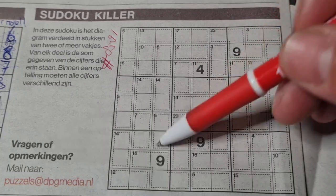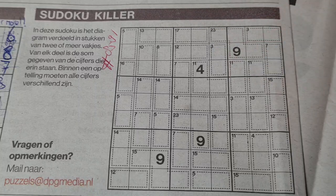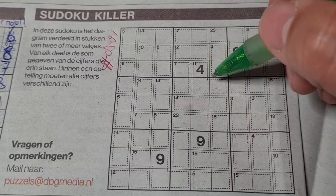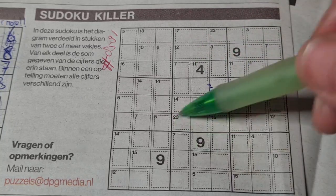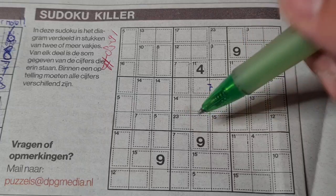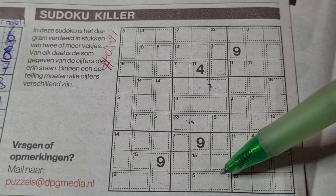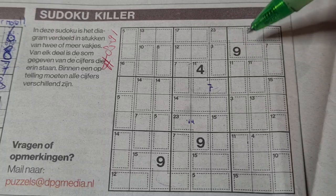We have 4 given numbers here: 9, 9, 9 and a 4. The 4 in this triple box of 11, that means that those two boxes together should be a 7. 7 plus 4 is equal to 11. Here also a triple box of 23 with a given number 9. That means that those two boxes together should be 14. 14 plus 9 is equal to 23. Here we have a quadra box. Well, I cannot do anything with a quadra box.